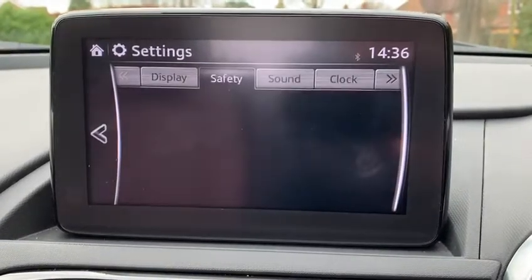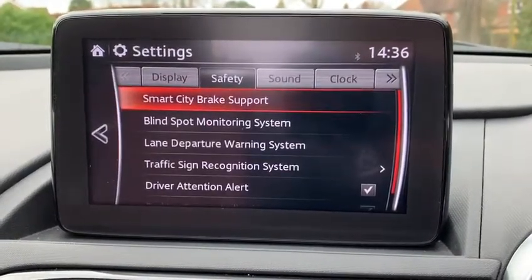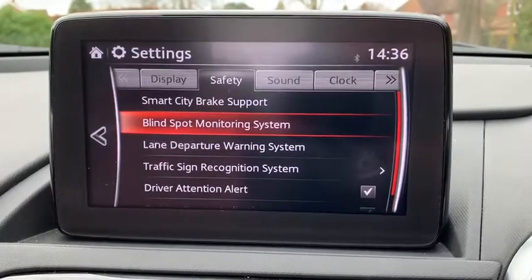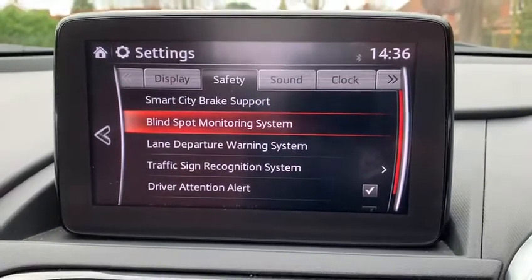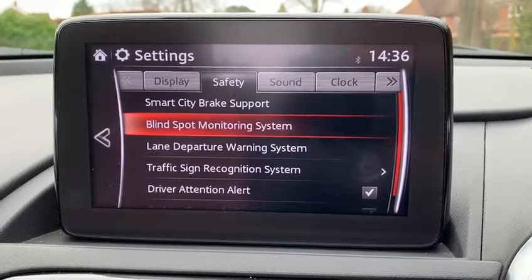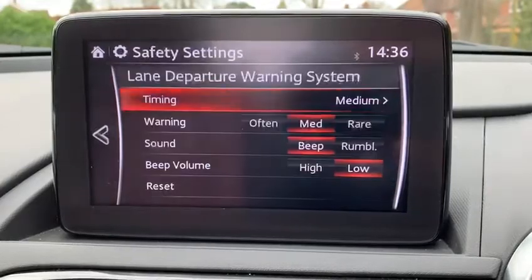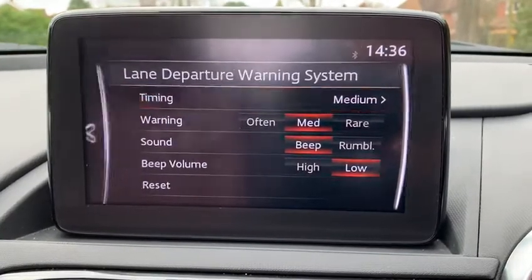The car system settings will show you a couple of bits. You've a whole host of safety features in this vehicle. Blind spot monitoring: this is where it will put a small icon in your mirror if there is a vehicle in your blind spot to tell you there's someone there. Lane departure warning: it'll tell you if you stray over a white line without indicating.